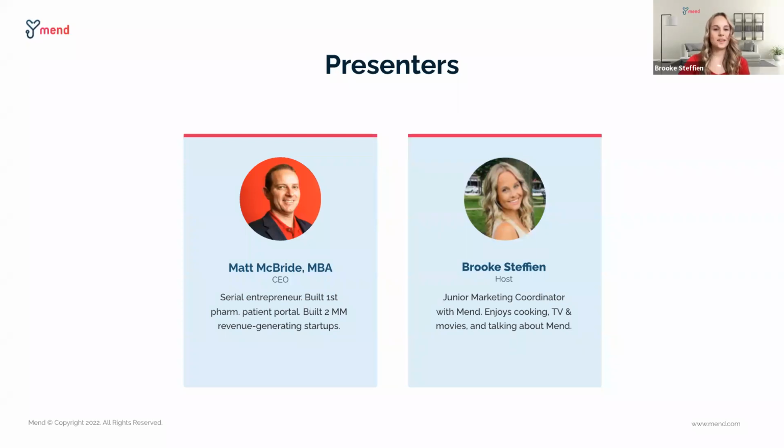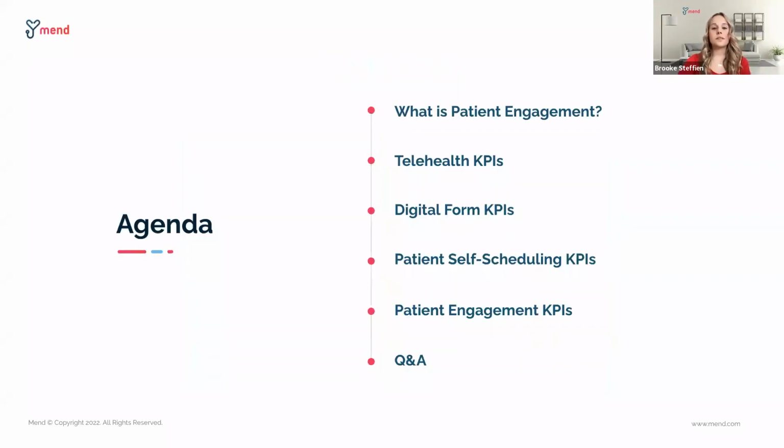Awesome. First, we are going to go through the agenda, which is packed with great stuff today. We will first start out defining what is patient engagement. Then we will cover 4 groupings of KPIs that are vital for healthcare technology, which are as listed: telehealth, digital forms, patient self-scheduling, and patient engagement. Finally, we'll round out today's webinar with a Q&A session.